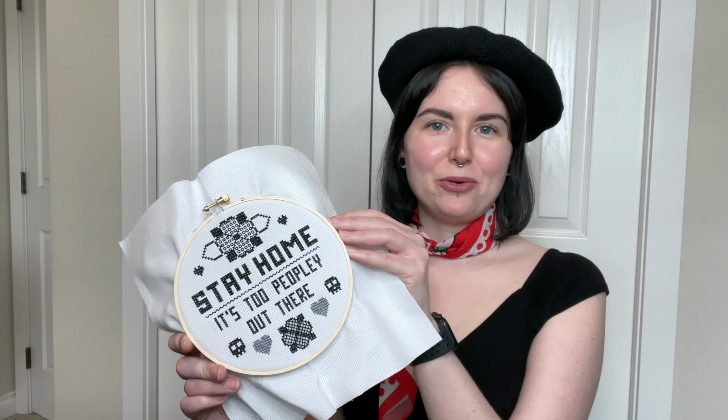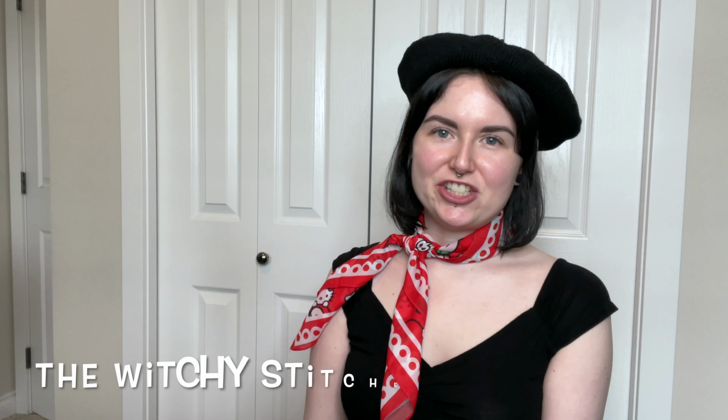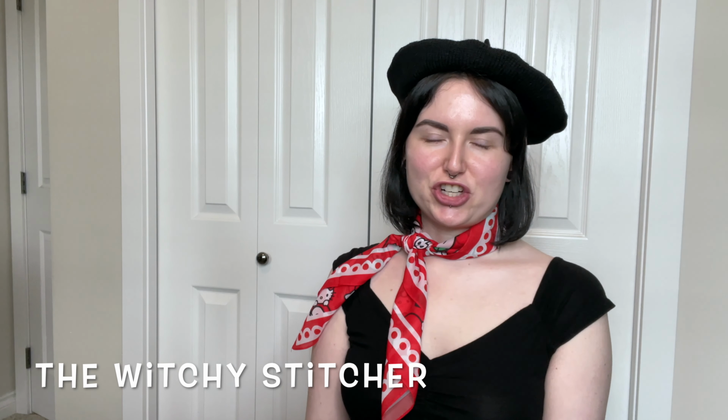I bought the Stay Home, It's Too Peoply Out There kit from the Witchy Stitcher. The Witchy Stitcher is from BC, Canada, like me, and they sell spooky cross-stitch patterns and kits. They have so many cute designs and I'm obsessed. The kit came with everything that I needed to get started. It had the fabric, the thread, tapestry needle, the pattern, and a beginner's guide. I added the hoop on as well because I didn't have one yet.